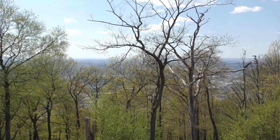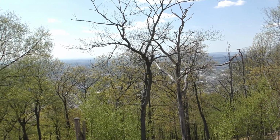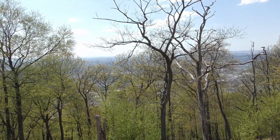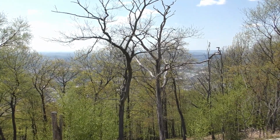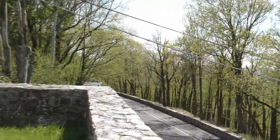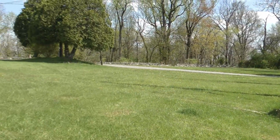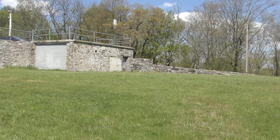And looking out straight out here is the city of Reading, although the trees are getting too tall up here to really see anything. And with all the leaves starting to come on, can't really see that much. But this is it. This is the area of the Tower Hotel.